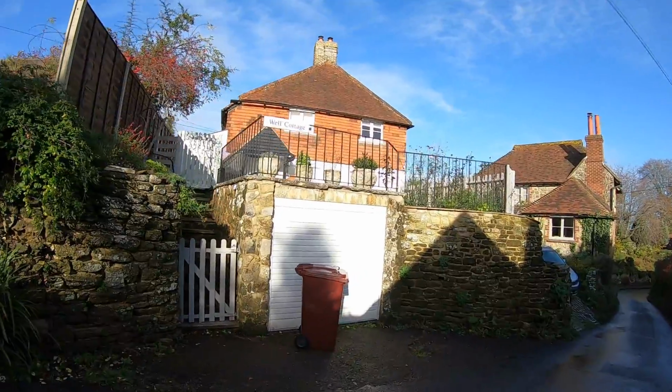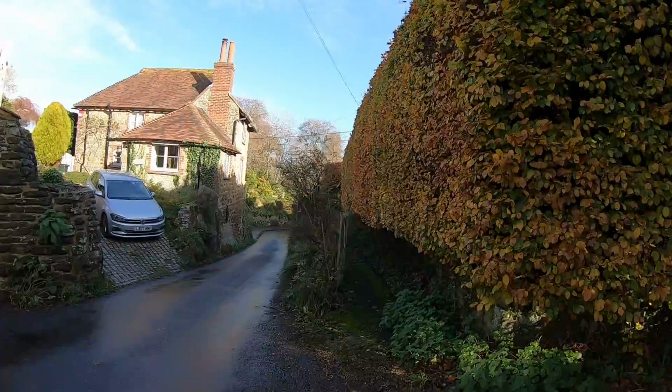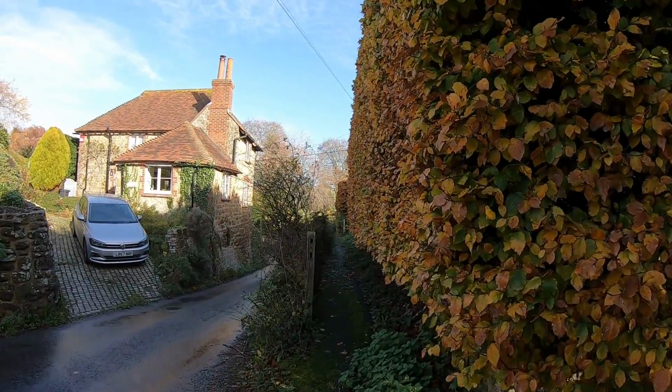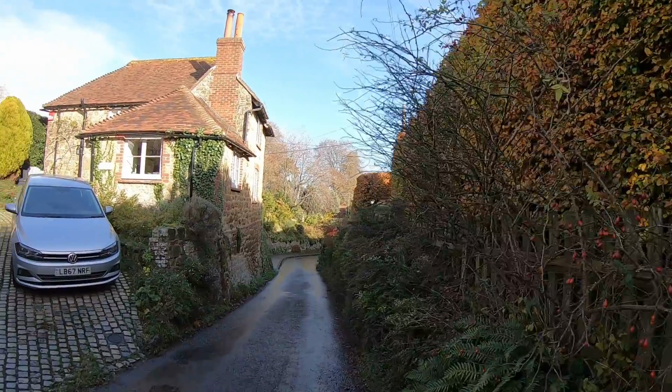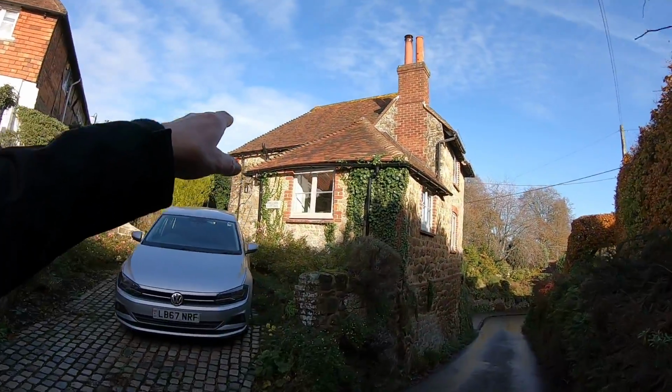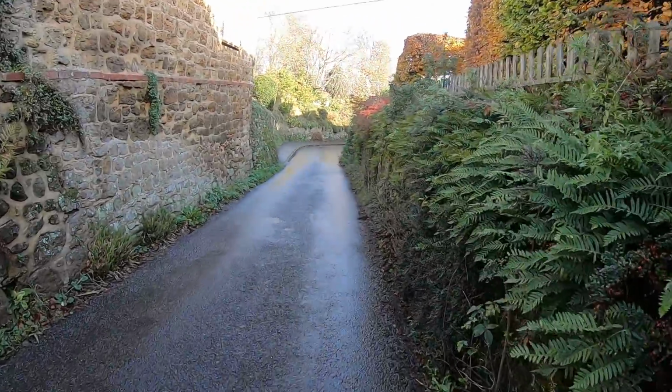This one's called Well Cottage. Now I don't know whether this path goes just to the cottage, so I'm assuming it does. This one's very aptly named Hillside Cottage. And there we go, we're going down the hill now.